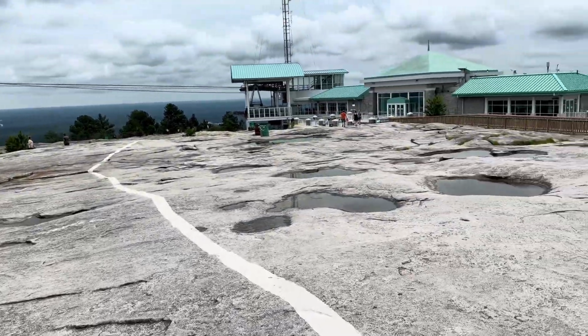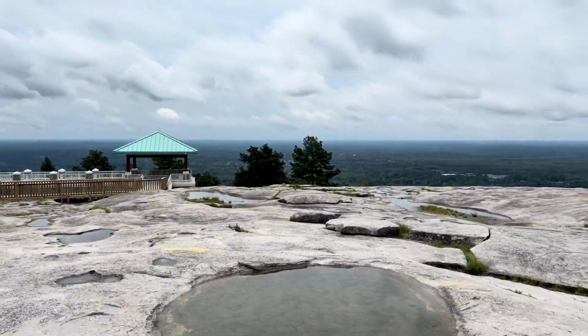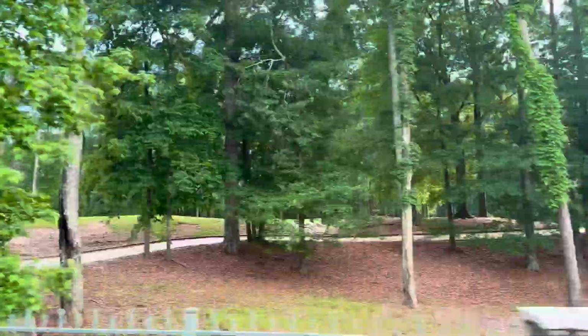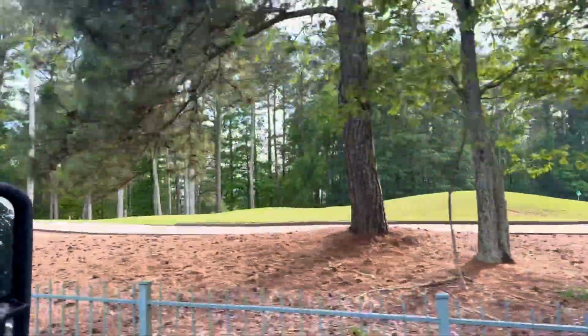It's a great workout, but definitely doable, and if you don't want to hike it, you can also ride up. And all in all, we love Stone Mountain, wonderful campground, and we would definitely go back.